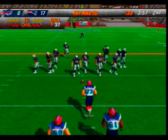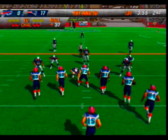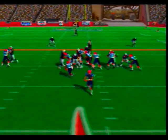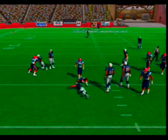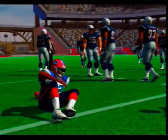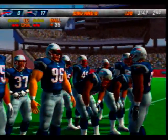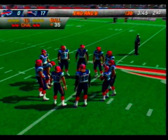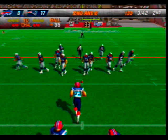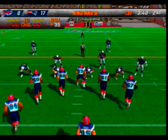First and 10. Ball on the 37-yard line. Let's go now. Hand it off. Ward is there on the stop at the 35-yard line. The defense held their positions and didn't let them get very far. Second and eight coming up here. Ball on the 35-yard line.